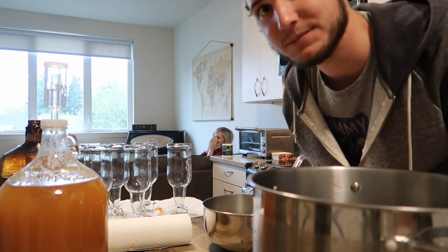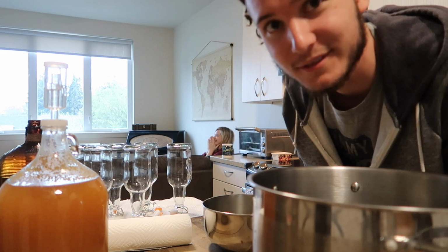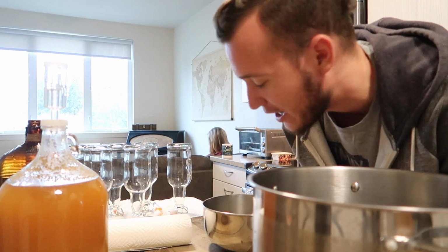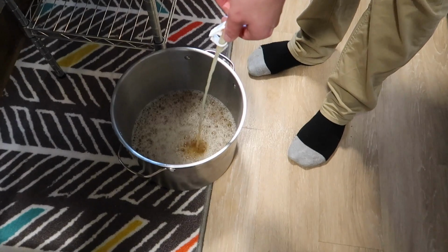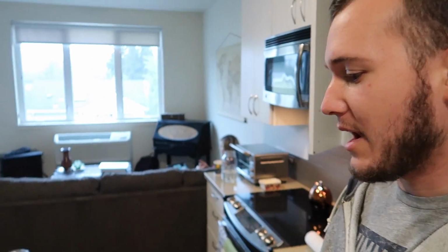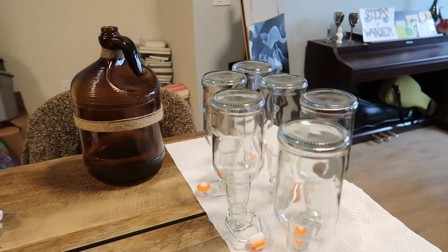Now I lost my train of thought. Definitely smells like beer. Smells good. And now I'm gonna siphon it into the glass bottles. Gotta do the siphoning twice. That wasn't too easy. It took me a couple tries to get it, but.